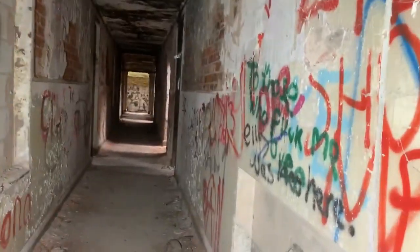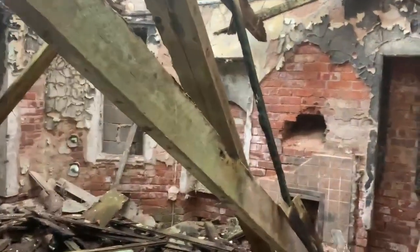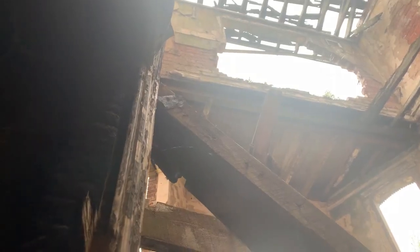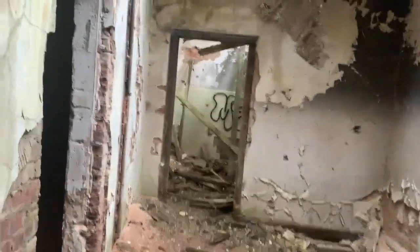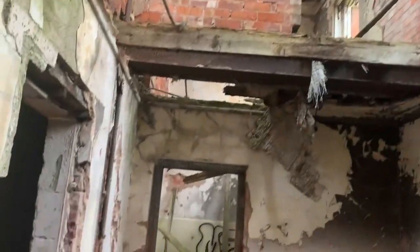This is weird, is this? I don't know if some of this floor is concrete. This feels like it's more wood. Yeah, nice concrete underneath. Look, it's got the thing. Oh, wow. That's a nice room. Oh man, there's a massive bit of wall missing up there. You see it there, guys? Oh, that's good.